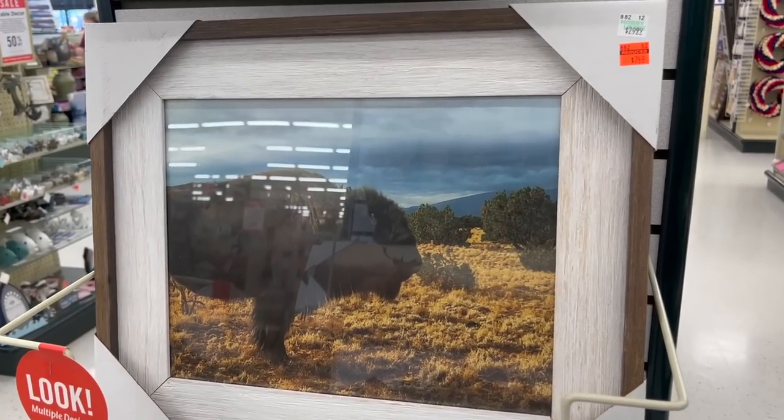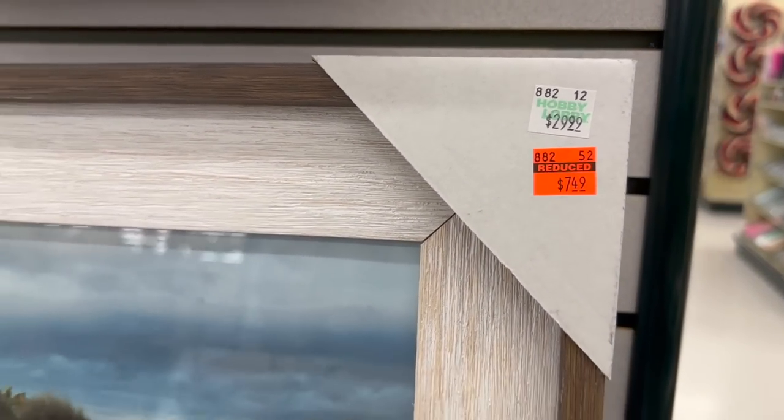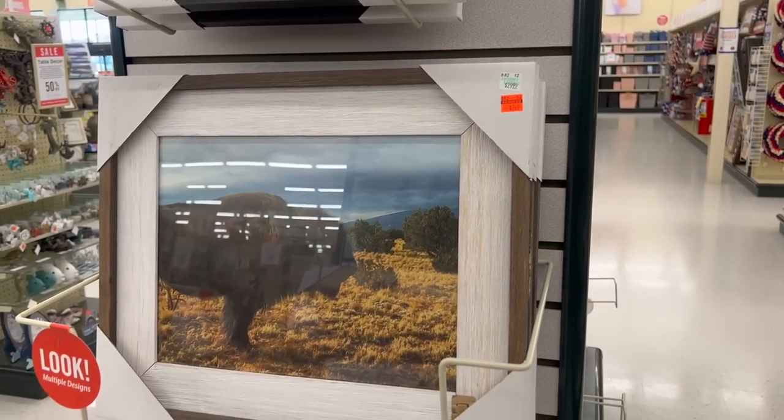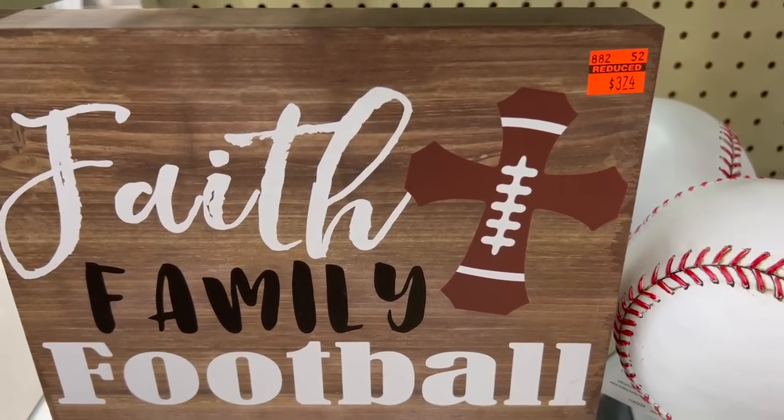I did want to mention that Hobby Lobby's spring shop is now 50% off, and their typical 50% off sale does not apply to the red ticket items that we're looking at today.